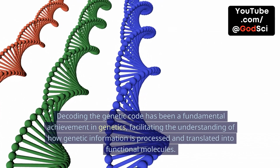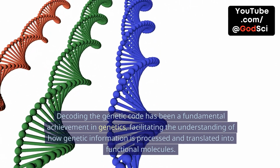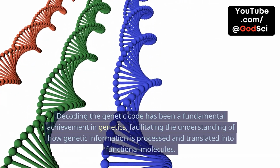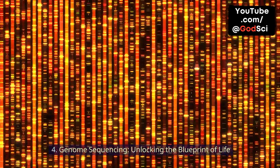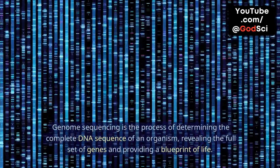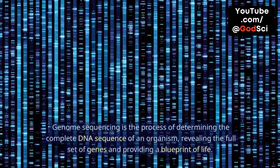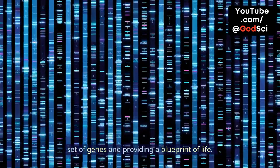Decoding the genetic code has been a fundamental achievement in genetics, facilitating the understanding of how genetic information is processed and translated into functional molecules. 4. Genome sequencing. Unlocking the blueprint of life. Genome sequencing is the process of determining the complete DNA sequence of an organism, revealing the full set of genes and providing a blueprint of life.